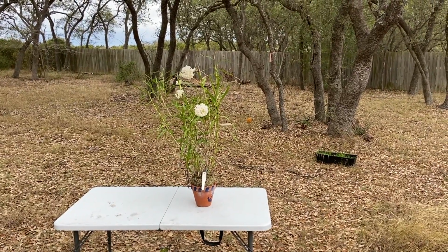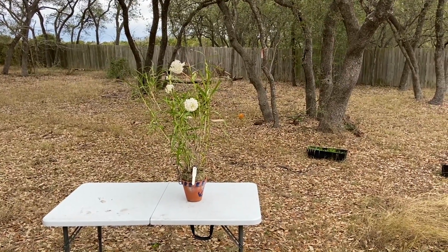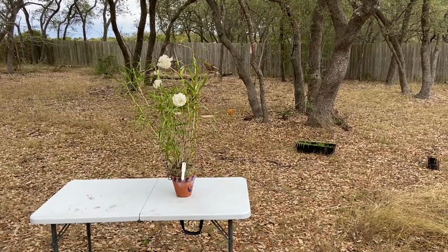So I kind of want to film this from afar and kind of walk in, and you can see that I would say the plant's about 3 to 4 feet tall.